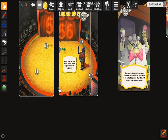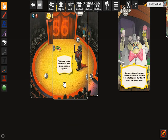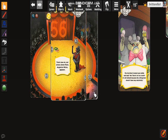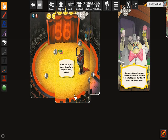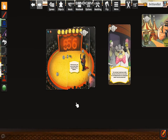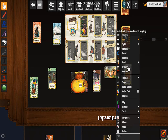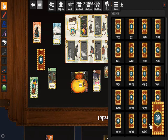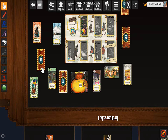So, this is like 62, and if I get, and there's a 5 here, let's see, so I think the answer is 3462. It could be 3462 that we're looking for. Let's go ahead and search that. Here's 34. And here's 62. Let's hope I'm right.